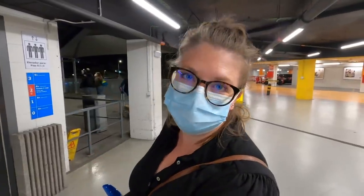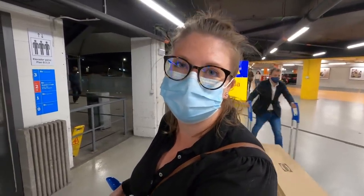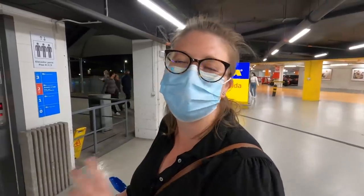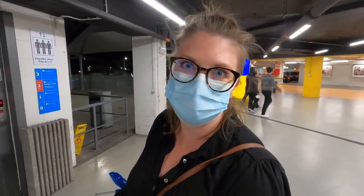Get all this stuff out of the trolley and in the barn. We made it out of IKEA, happy about it, very tired, feet are sore, but we did it. I'm sure anyone who's ever been to IKEA knows what I'm saying right now. It's always an experience.